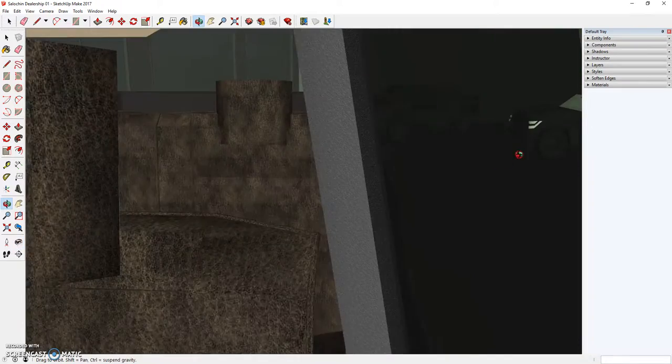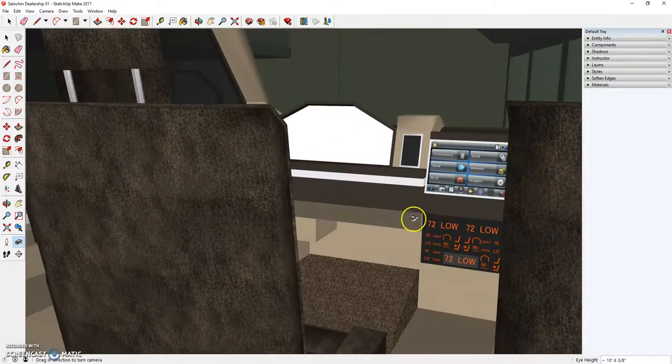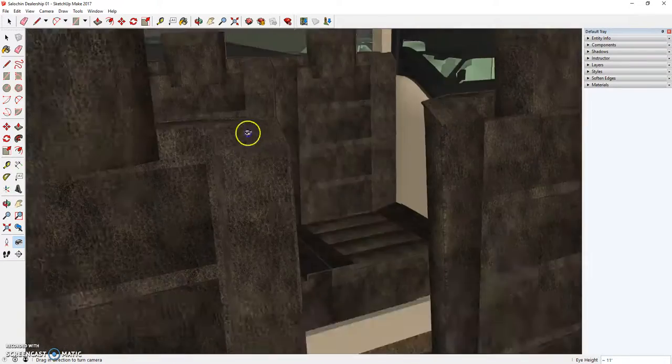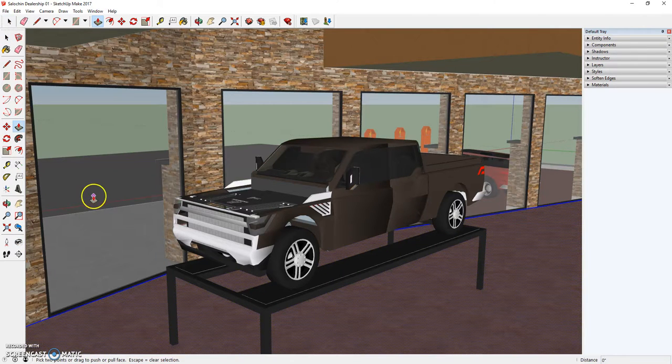As far as interior looks go on this truck, this is kind of the color scheme. It's got tan and brown plastic and leather and carpeting. And then I'll go ahead and show you a feature on this truck. This is what all my trucks and SUVs are going to have.